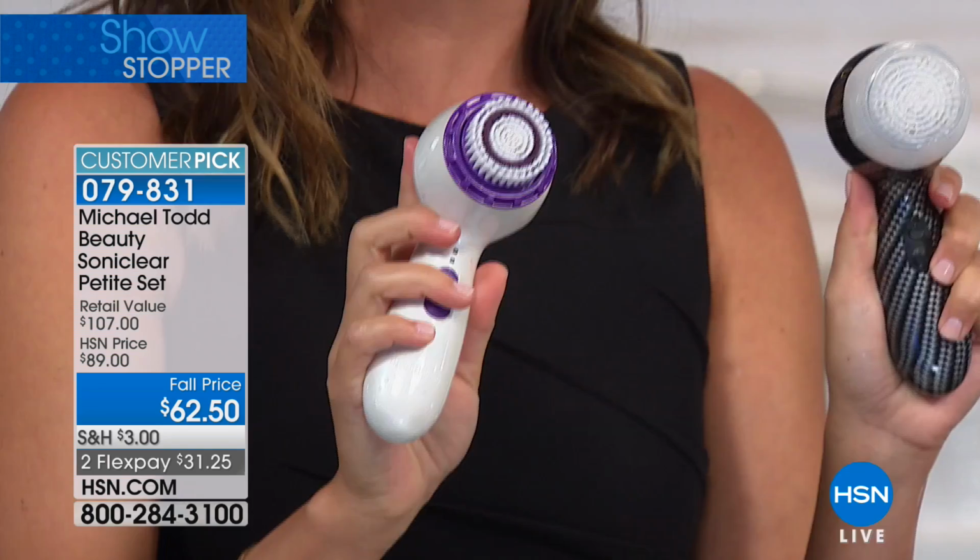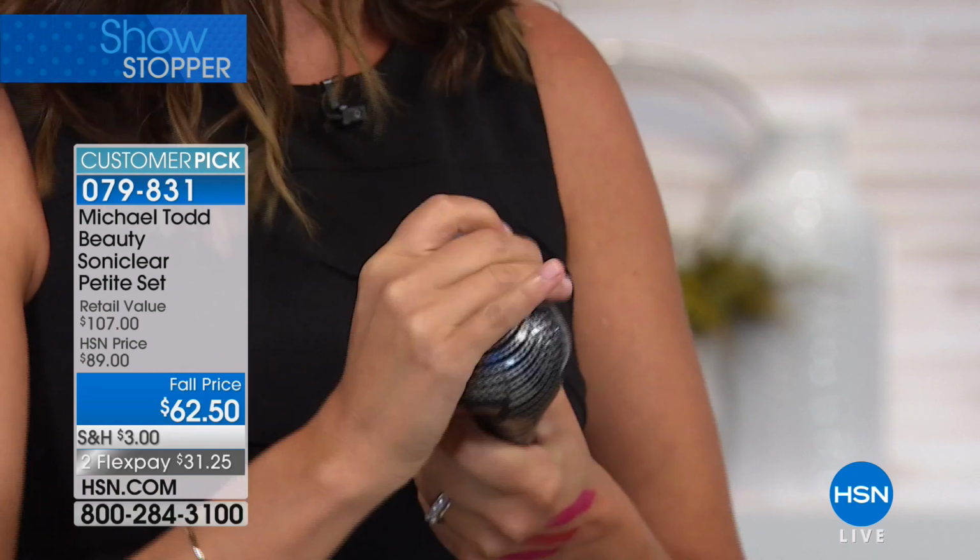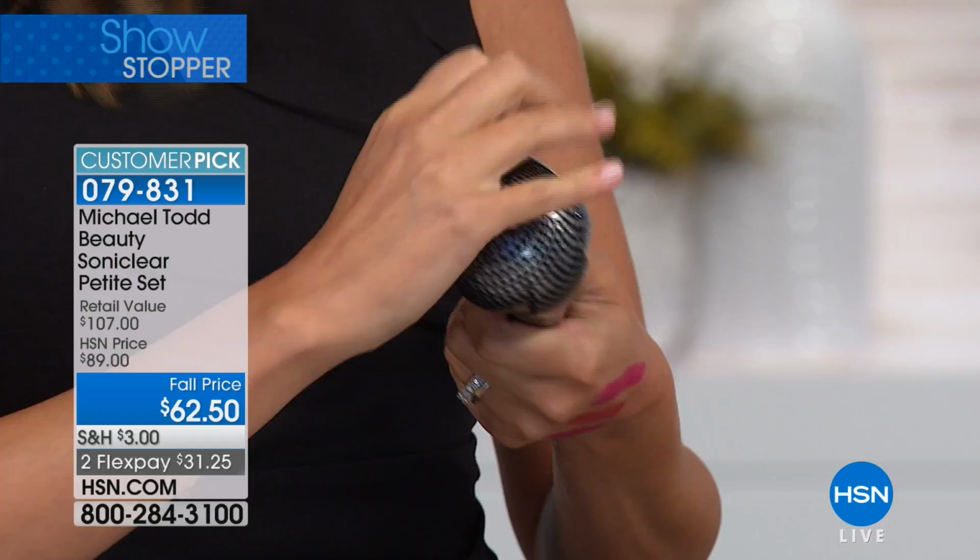So you can choose to use the sensitive brush head every single day. My hands are a little wet from cleansing. Or if you have a little bit more of that hardy skin, that anti-aging skin that you really want to exfoliate, then you're going to go for that more standard cleanse.